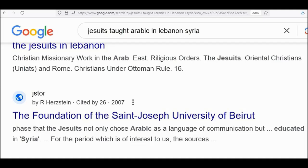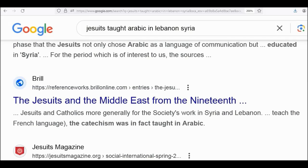They're Europeans who are going there and they're teaching people in the Middle East in the Arabic language. So, here you could read more. It's well known. For example, in Syria and in Lebanon, you could read this: Jesuits and Catholics were generally for the society's work in Syria and Lebanon, teach the French language. Catechism was in fact taught in Arabic. So you can see that's in brackets. They taught French also, but they were teaching in Arabic. So these people spoke Arabic. You can see this, yes?